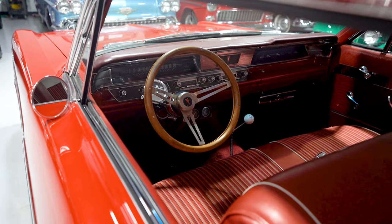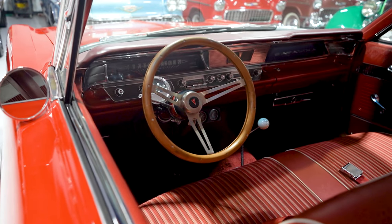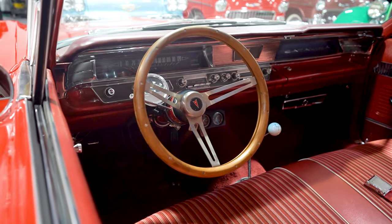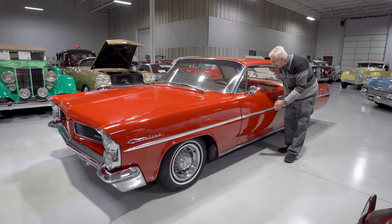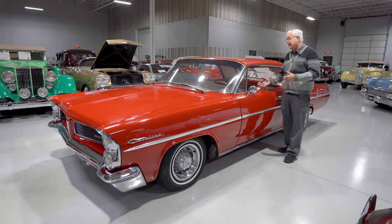Look at the interior on this car. I mean, that is a throwback. Does it not remind you of the cars of that era? It's got the old chrome tach to the side of the steering column, the little skinny four-speed shifter on the floor. Again, nice thing about this car, it hasn't been butchered up, hasn't been changed.